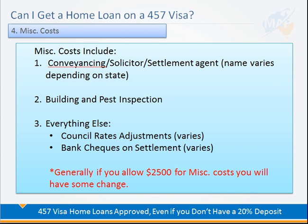On top of the deposit, stamp duty and mortgage insurance, you also require enough for everything else. Solicitors, building and pest inspections, and other bits and pieces. Generally, I would allow $2,500 for all these line items. So $2,500 altogether for everything on that list. You probably get some change out of that.